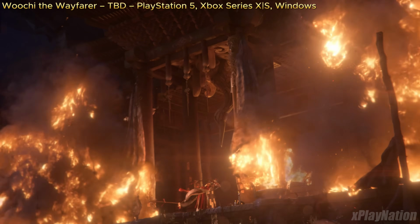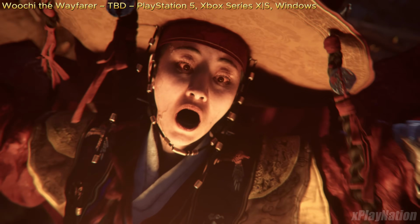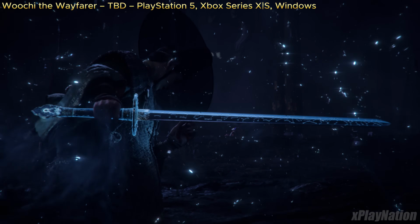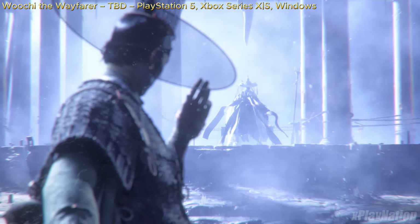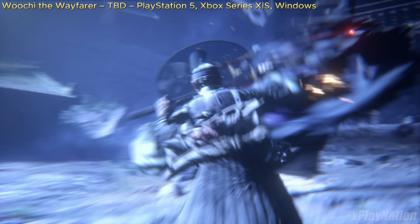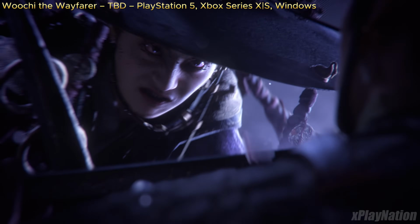The realism here isn't about spectacle, it's about immersion. When Woochi casts spells or fights enemies, the grounded detail in the world makes the fantasy believable. It's the kind of game where you'll pause just to admire the way lanterns flicker in the wind or how rain hits rooftops. That's the power of realism. It makes folklore feel tangible.